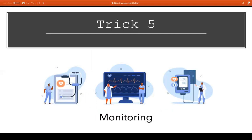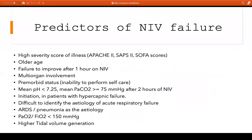Next is monitoring. We put those patients on NIV, now you have to monitor certain clinical aspects to check whether we are going in our expected direction or will be able to achieve what we can expect in these patients. But we need to remember there are some predictors that say there is a high chance of NIV failure, to begin with.